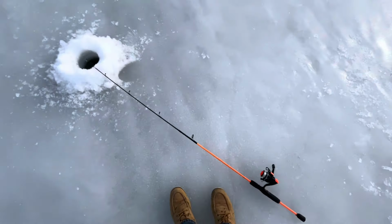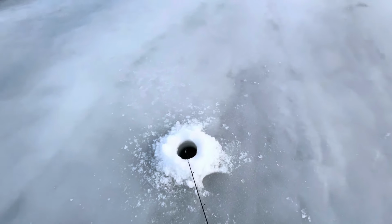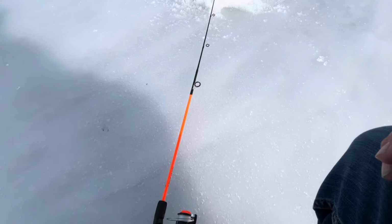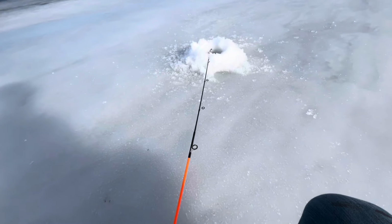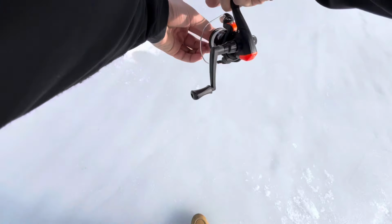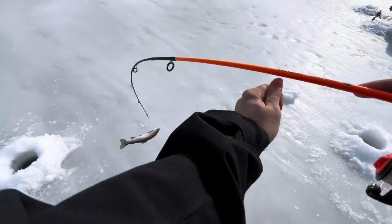All right, guys, we are into the next hole. This one's a little bit deeper water, so let's see if maybe that's the trick right now. There we go. All right, guys, just 100% got bit. Pull drag. Oh, here it is. He's there. Got him. First fish of the year. Heck yeah, trout number one.